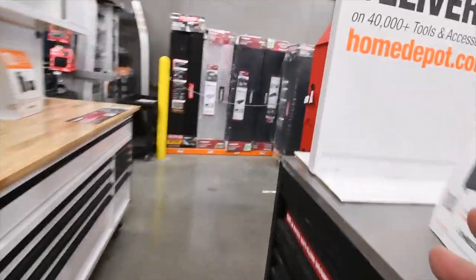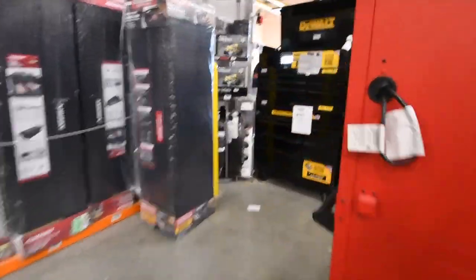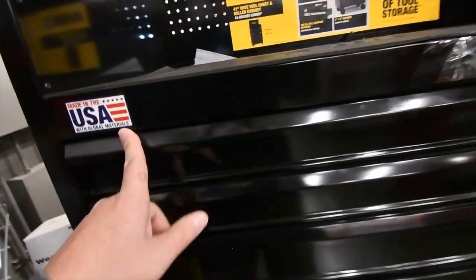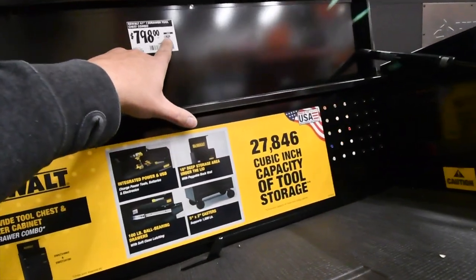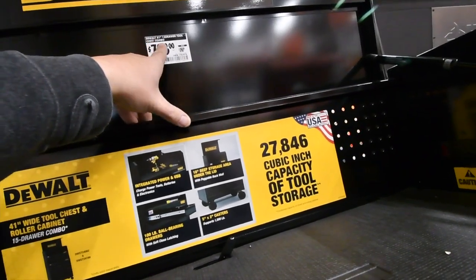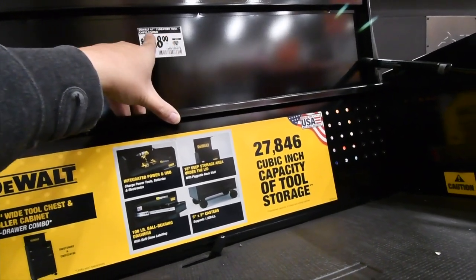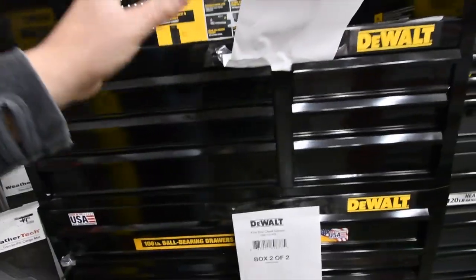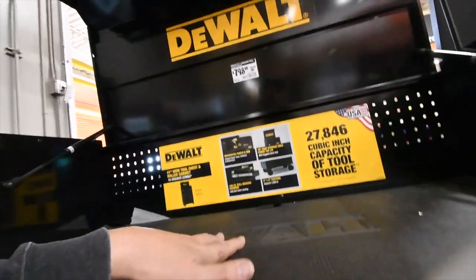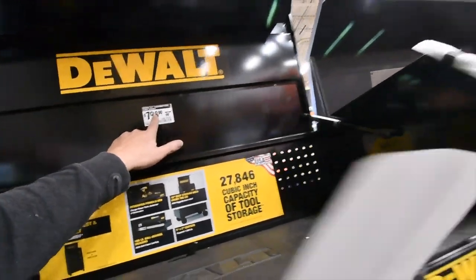I'm trying to see if there's anything special with these. I'm trying to see a major discount. But for this DeWalt unit made in the USA with global materials, 1,098, now it's 798. This is the DeWalt 41 15 drawer tool chest combo. So I think it's the entire thing. I'm gonna assume so. So 798 for DeWalt, not bad.